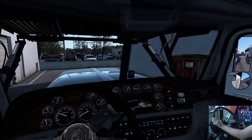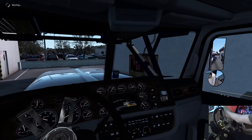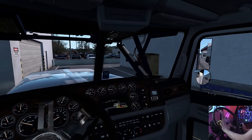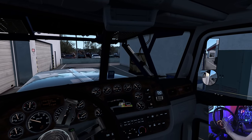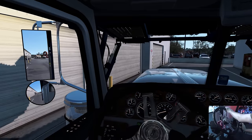It's technically a blind back, but it's not too bad. If we go, ooh, careful. Don't turn too sharp. We just kind of stay in this zone. We should be all right for the most part. Yeah, right there is looking good.